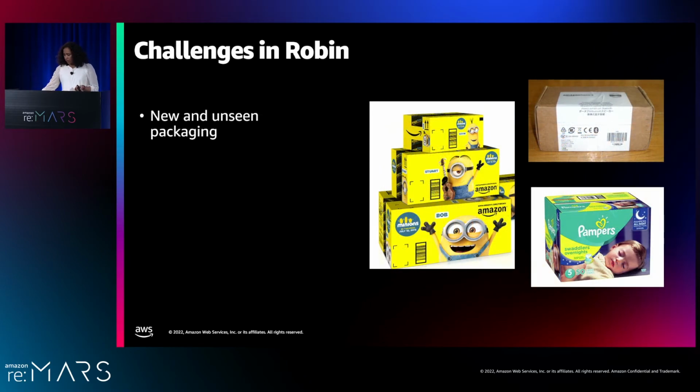Today we're going to focus primarily on the two perception systems that I talked about. But first, what are some of the challenges in Robin?